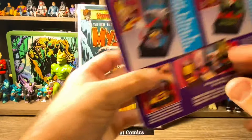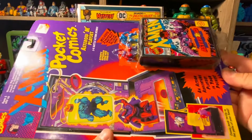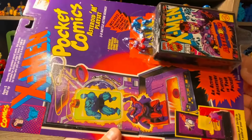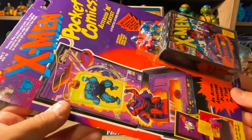Toy Biz. I just think this was so cool. I picked this up for $10. I thought that was a nice little grab. I collect all the old Toy Biz X-Men. They're very nostalgic to me, and I was excited to grab this for only $10.